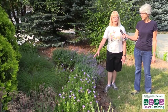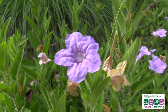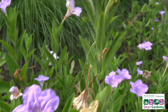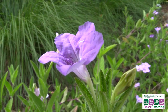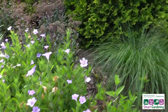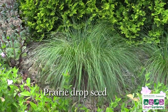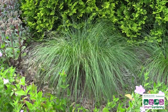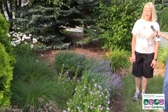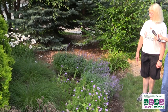a native called Ruellia. It's wild petunia, and you can see that it has these petunia-like flowers, which unfortunately open in the daytime while I'm at work. So luckily I played hooky today and we can see the blooms. They close up at night. Beyond that is a native grass called prairie dropseed, and it spreads beautifully about 3 feet in diameter and eventually reaches about 3 feet in height. Very attractive along walkways, again drought tolerant. So these are more drought tolerant native plants, and of course they're interspersed with other drought tolerant non-natives.